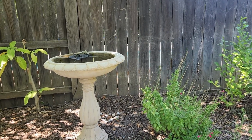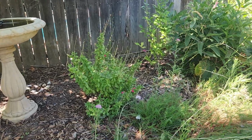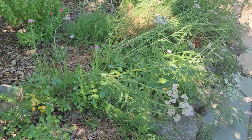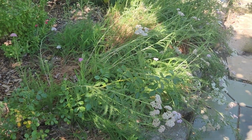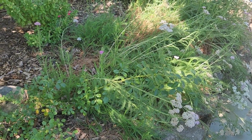So the birds love it. The birds bathe in here all the time, so I'm probably just going to take it out and leave it. But this is also another tough bed. I had the yarrow completely take over. So as soon as it's cool, I'm going to come in here and dig that up and see what else I might put in here.